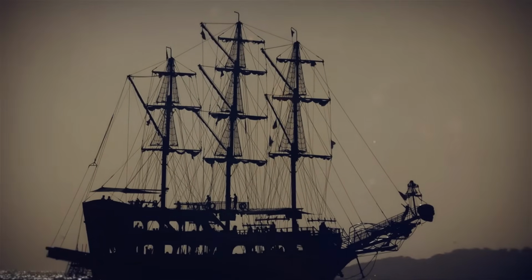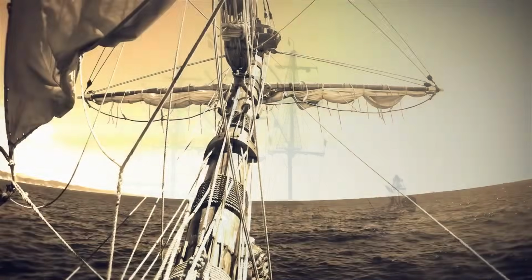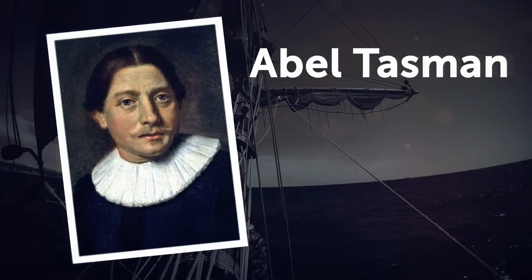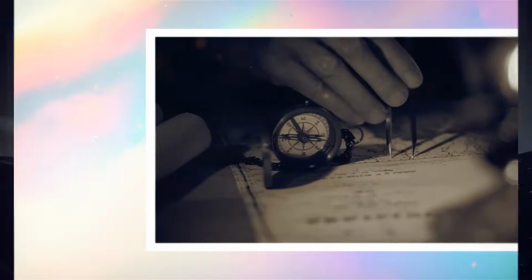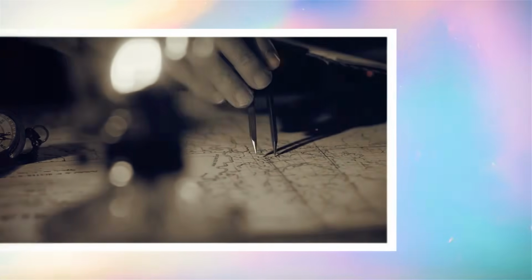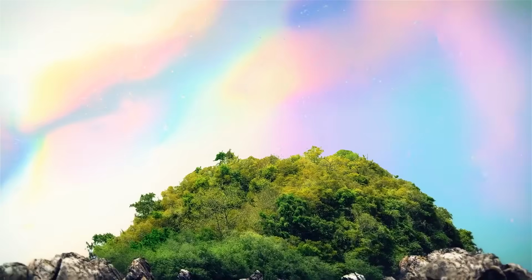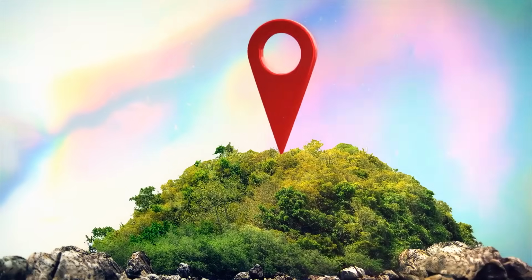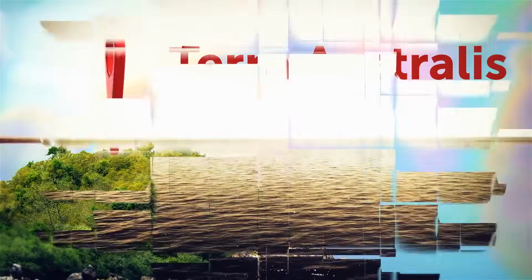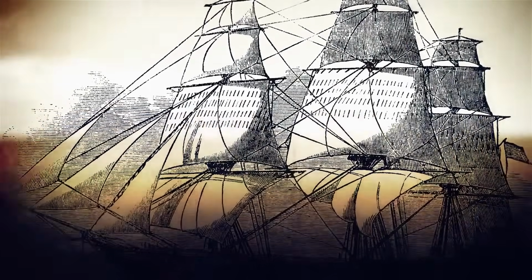It all started in 1642, when Dutch seafarer and explorer Abel Tasman set out on a mission from Jakarta, Indonesia. Back in the day, Europeans were sure that there had to be a massive land down under to balance out their own continent up north. They even had a fancy name for it, Terra Australis. Tasman was determined to become the first to find it.